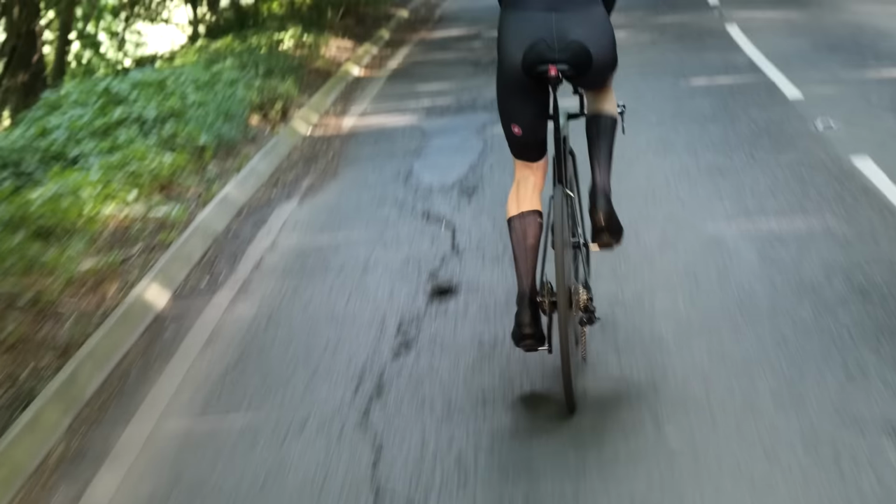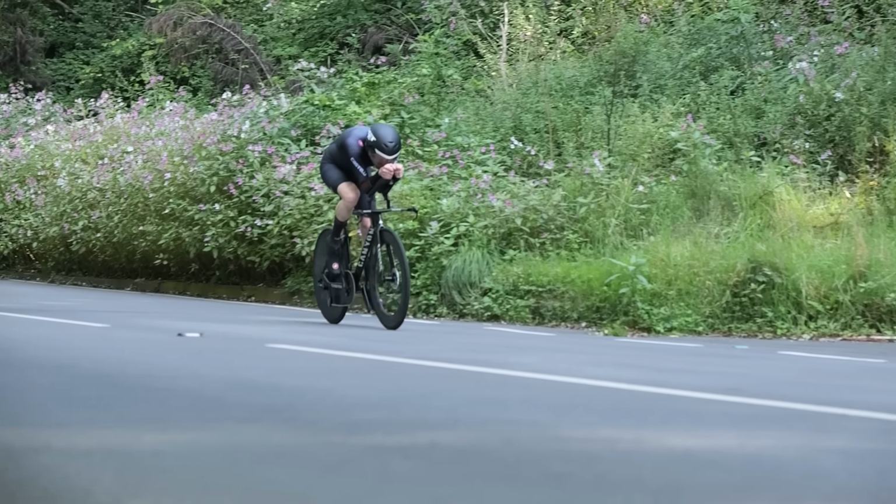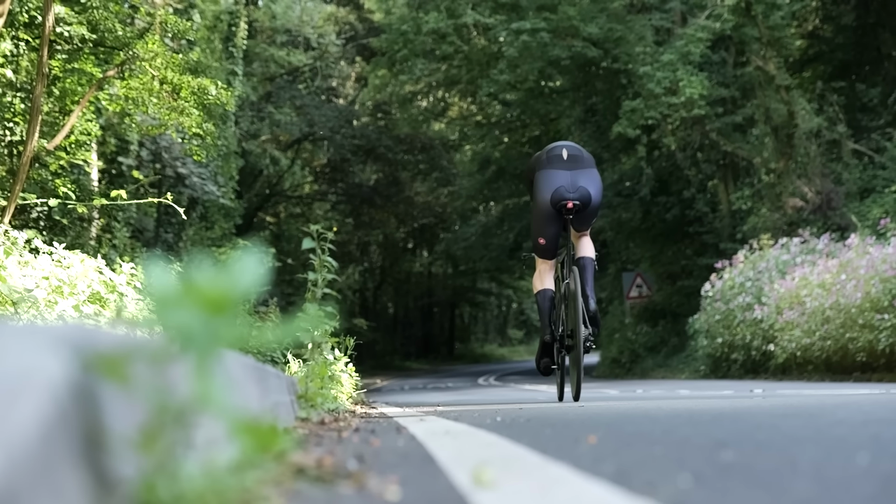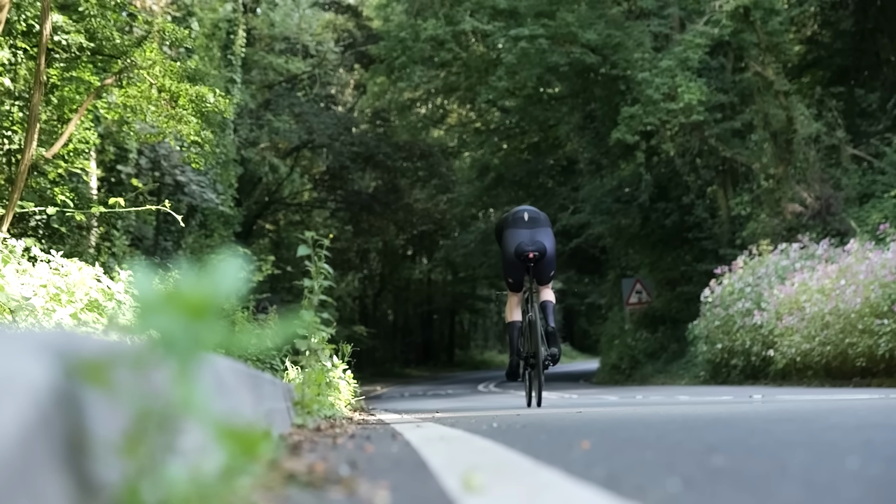So my training reflected that. It gave me the punch that was required in order to do those efforts above my sort of threshold power and then recover a little bit and go again.